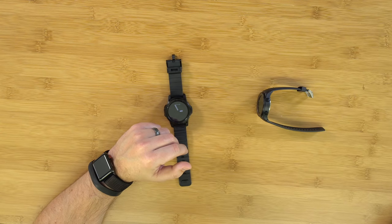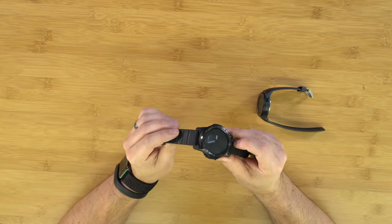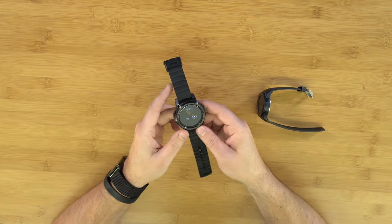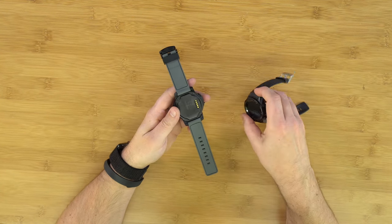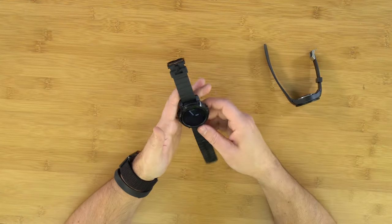So the last watch we're going to talk about is the Nixon Mission. Now this, I think, is actually the oldest of the watches, but it still has current specs and everything, and I'm including it because I have it, and I think for the right person, it's a fantastic watch. Now, it doesn't have a heart rate monitor like the other watches do. This one has a heart rate monitor. This one does not.